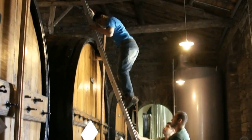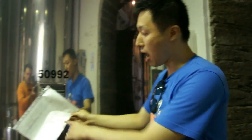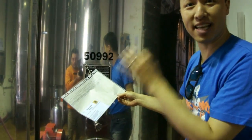Part of the winemaking process for port wine is to add the fortified alcohol in there. This is aguardente vínica, which is basically 77% alcohol brandy.